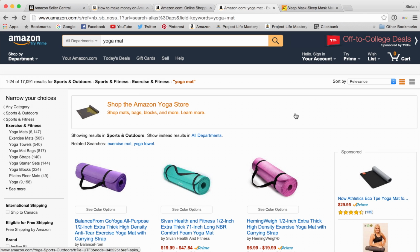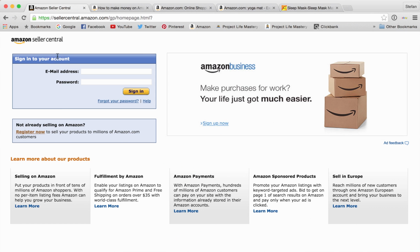Okay, so that's the process of finding a supplier, finding a product that you want to sell. In order to sell on Amazon, you're going to have to set up an account at Amazon Seller Central at sellercentral.amazon.com. If you click on register now, you could set up an account. Now, I always recommend that you start selling on Amazon.com in the United States because that's the biggest market on Amazon. You can sell, of course, in Europe, Canada, South America, Asia, all over the world if you want. However, the biggest market is going to be on Amazon.com. So that's where you're going to make the most money. I always recommend people to start there, even if you don't live in the United States. You don't have to. I live in Canada.